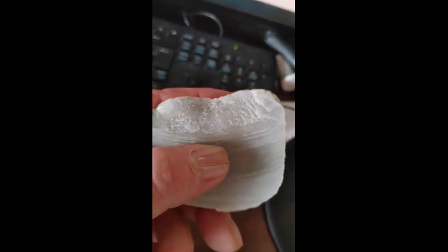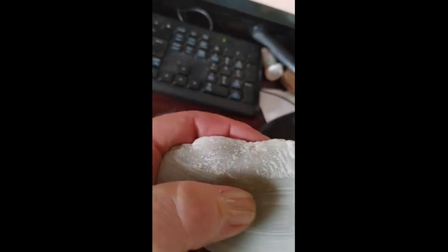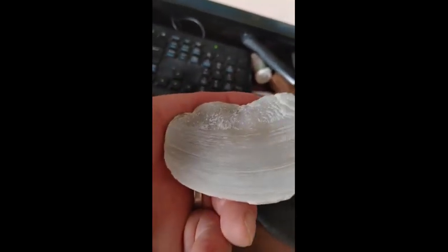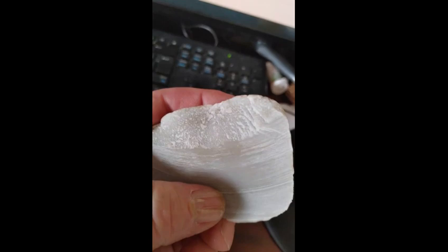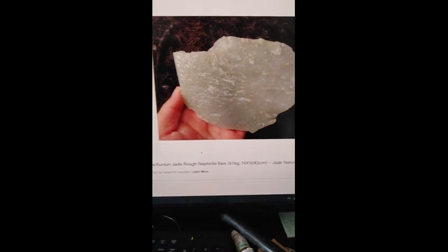You'd think it's flaky, okay? Once again, these circular lines are the saw, but then you see the hues and the fabrics. Taking a look on Google, this is not my photo. I don't claim it is. It's a post on Google, natural Kunlun jade rough nephrite raw.